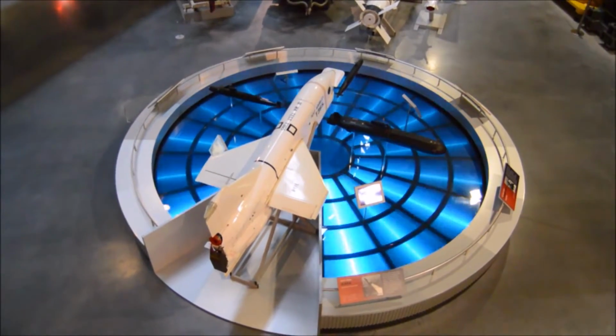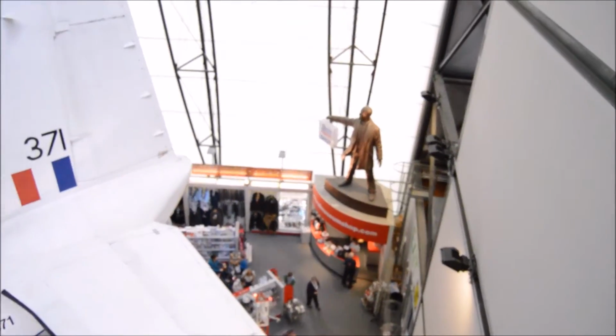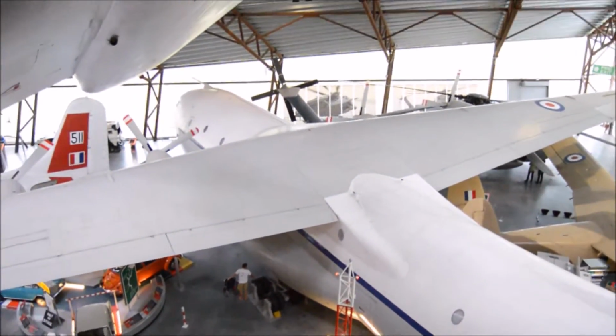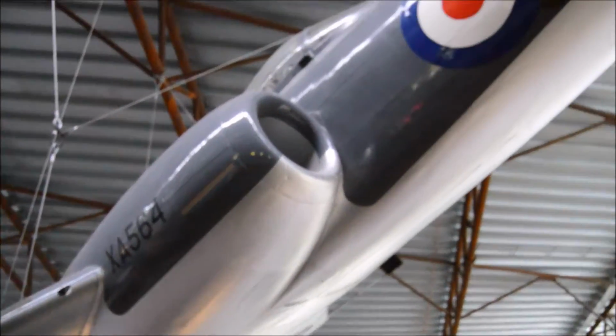These lit-up things are so cool. I really like that. Very important notice: do not throw any items off the viewing platform, because it's very high. Just to give you an idea of the size of some of these planes, that thing is massive. And there's a plane right here.